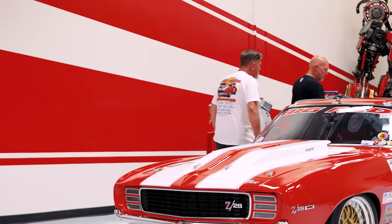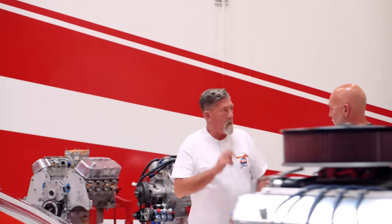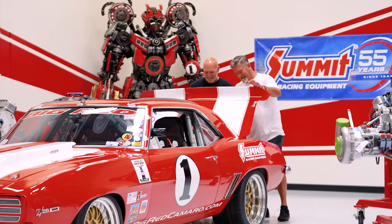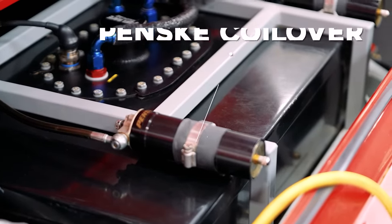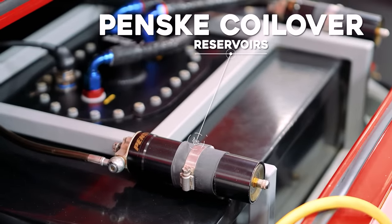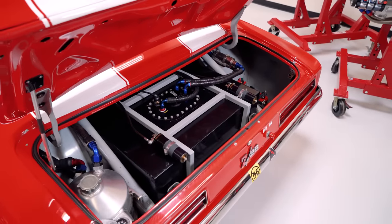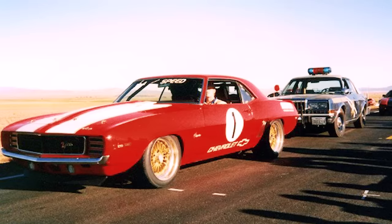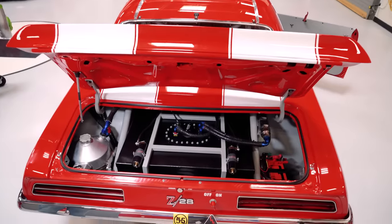Moving along. Can we pop the back? Because I want to see. Something tells me this isn't a real luggage compartment. No, there's a little bit of magic that goes on back here. Wow. So, Penske coilovers. These are reservoirs back here. A 55-gallon fuel cell, put in this car for the Silver State Classic, so it'd be able to run 100 miles at 200 miles an hour. God, that's massive. And a 4-gallon dry sump tank.